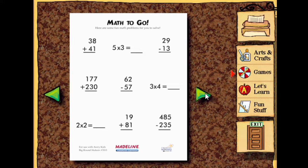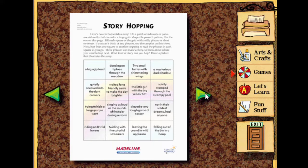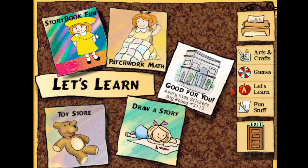Math to go! Thank you. fun. Well, how did she, why'd she say it that way? Story. Book. Fun. It's like they recorded her saying three separate words and spliced it all together. Patchwork math. See, that sounds normal, this. Story. Book. Fun.